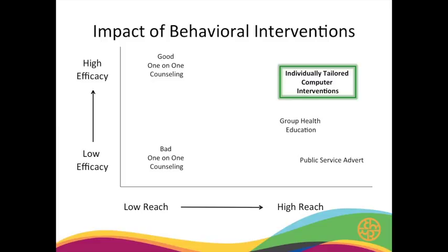Of course, there are bad one-on-one counselors who are low efficacy and low reach as well. There are public service advertisements that are higher reach, but tend to be lower efficacy. Maybe group-based health education has a little bit broader reach. We think that we can get to a sweet spot of high efficacy, high reach interventions through these individually tailored computerized interventions.